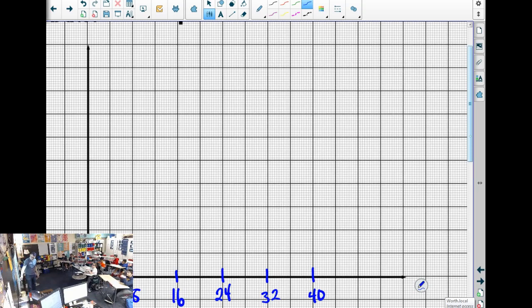So if I go 2, 4, 6, 8, 10, 12, 14, 16, 18. Okay, I can fit 20. So if I go 20 each, 2, 4, 6, 8, this would be 100. And then 2, 4, 6, 8, this would be 200. Always think through that process when you're making your graph and choosing scales.